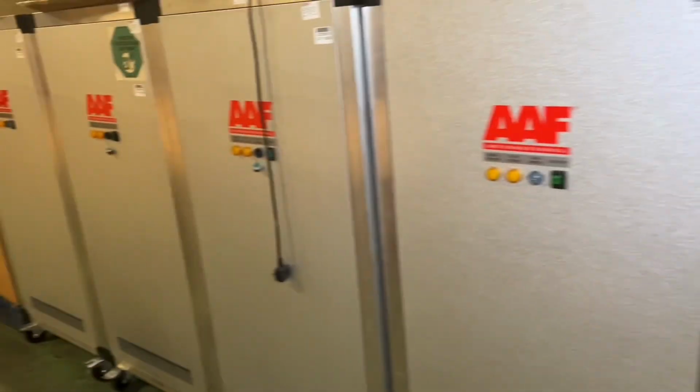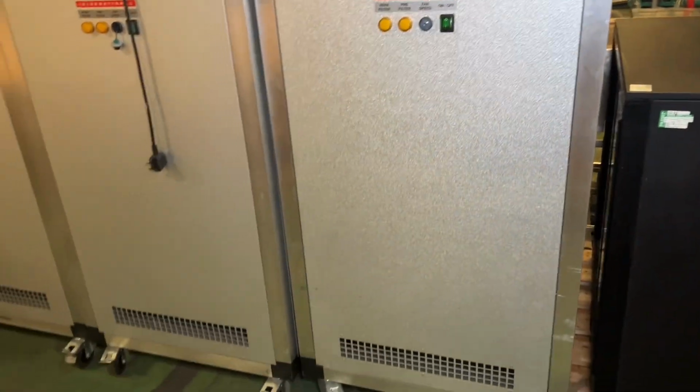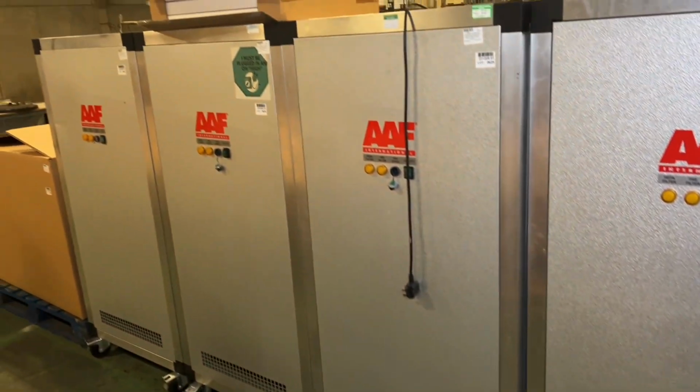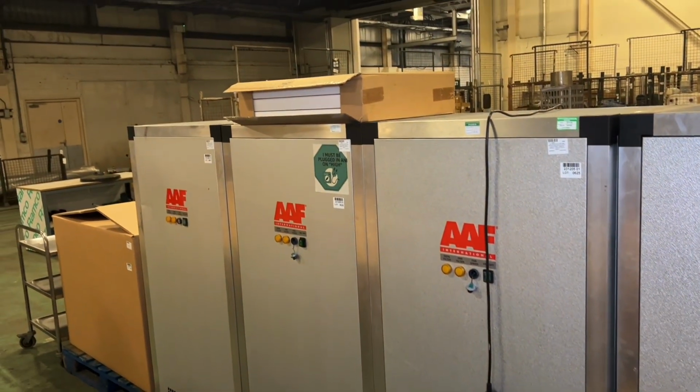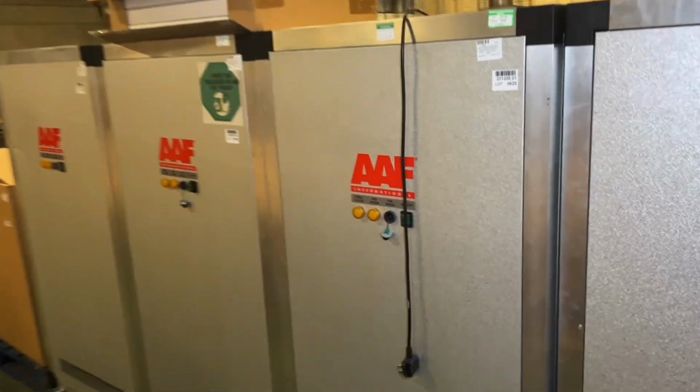And then we featured these in the past few months as well. We have them again. These are the AAF Astra Pure air purifiers. So we've got 4 of those from 624 through to 627.